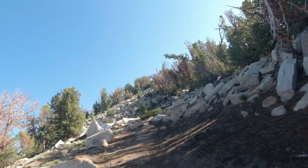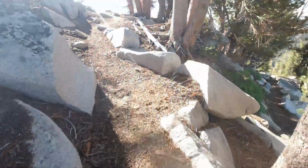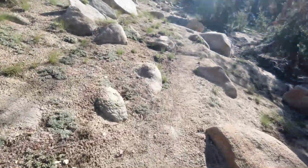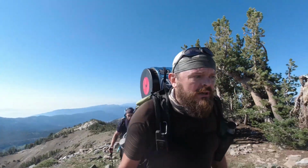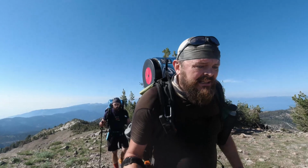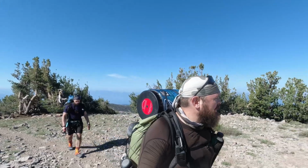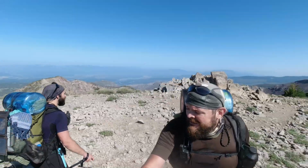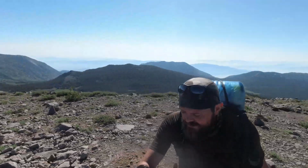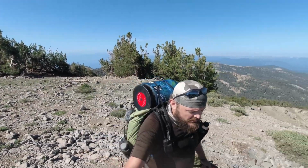And here we are, the main event, the start of the climb to Relay Peak. Top of Relay Peak, 10,300 feet, 360-degree panoramic views, highest point on the Tahoe Rim Trail. It is gorgeous. Woohoo!